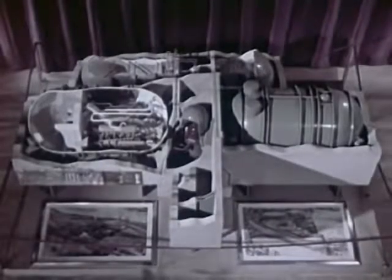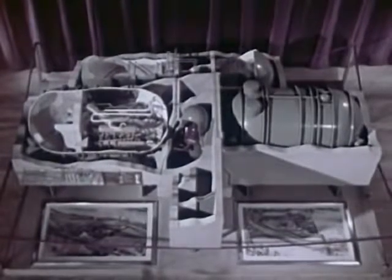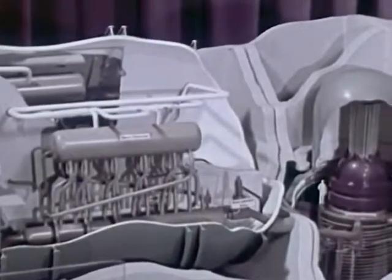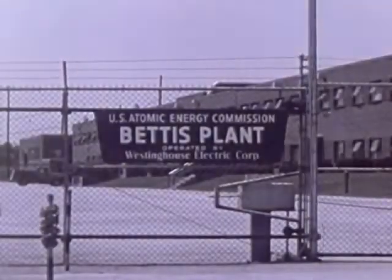Before the plant could become a reality, most of the problems of materials, sizes, shapes, and workable arrangements had to be solved. The biggest and most important problems, naturally, were those concerning the reactor. These were solved at the United States Atomic Energy Commission's Bettis plant.